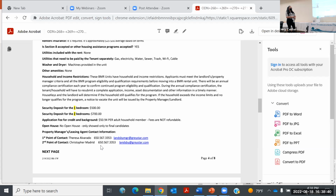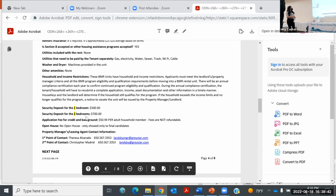And you can also see there that it actually says security deposit for two bedrooms is $700.